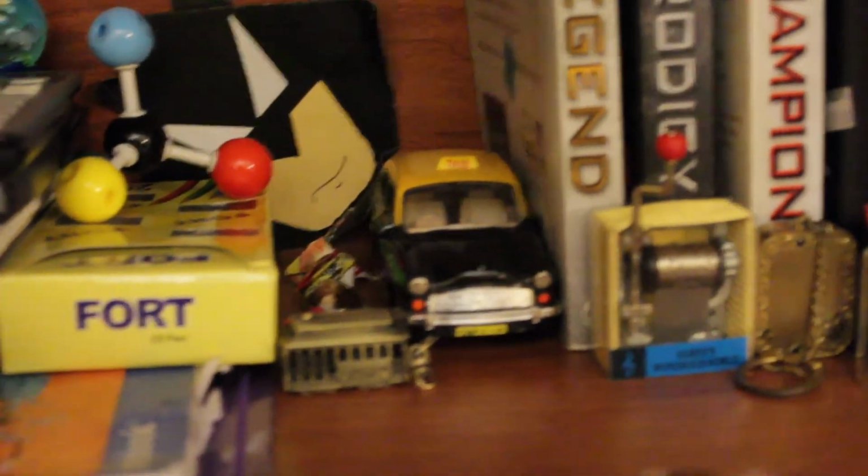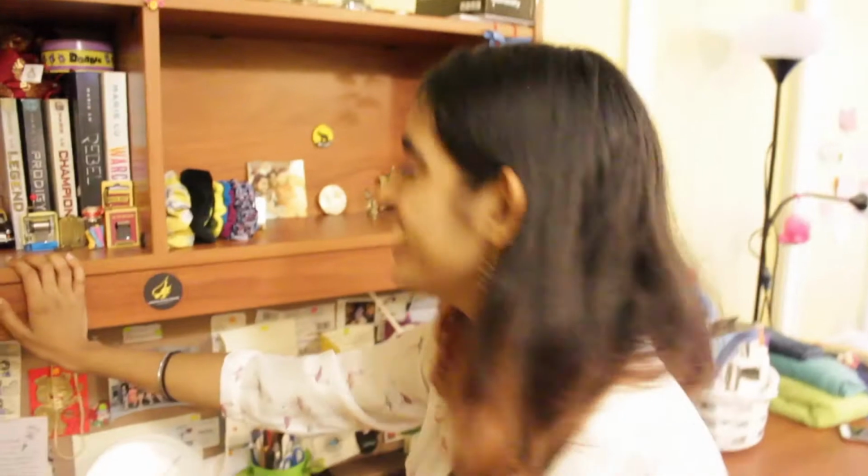The taxi is, I don't know if you know, but it's one of the modes of public transport back from the city where I'm from, Kolkata, West Bengal, India. So this reminds me of home a lot.